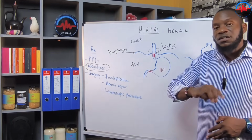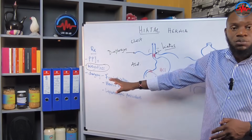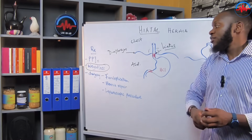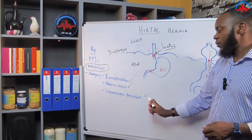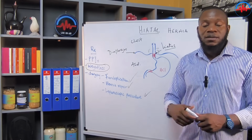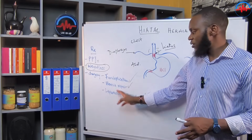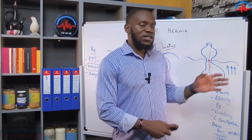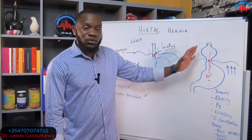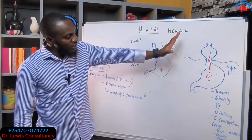But I've already told you, surgery and medication are supposed to come in as the last and second last options in therapy respectively. So fundoplication, of course, hernia repair surgeries and laparoscopic procedures can come in to rectify that. But don't wait until you get to this, because you spend a lot of money on this and the complications that are going to come with this will be severe. So if you can, start losing that weight. If you can, drop those medications, stop abusing drugs. If you can, just basically work on this.